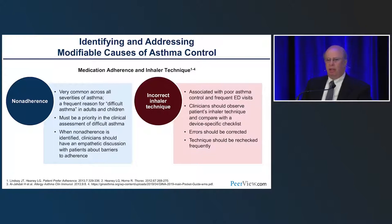But really, before we start tinkering with the medications, figure out what they're actually using and how they're actually using them. I'd say half the patients who present to clinic with uncontrolled asthma, if you pay attention to this slide and this slide alone, you'll make a huge difference without needing to take out a prescription pad or, worse yet, a prior authorization form. Work on non-adherence.